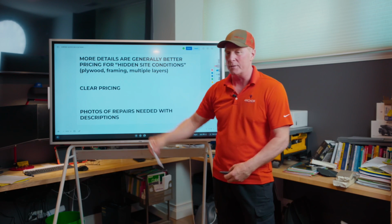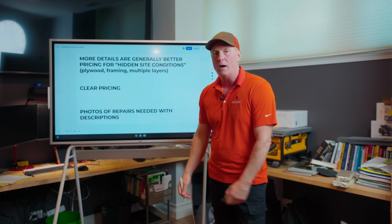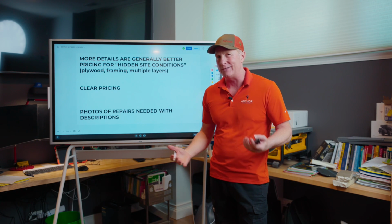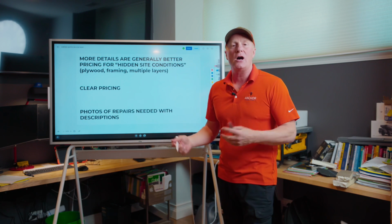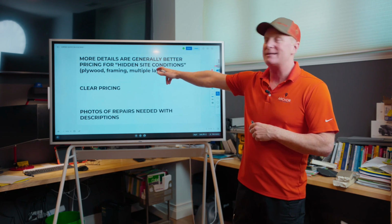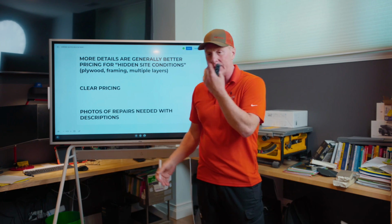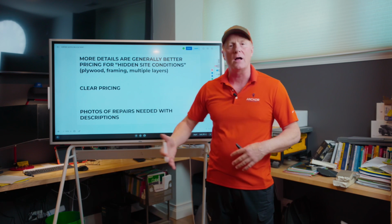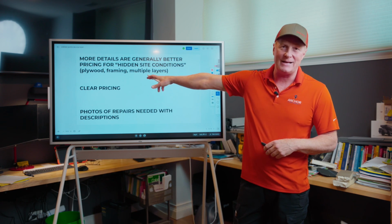This is kind of an important one. Let's say we tear the roof off and we find, oh, there's 100 square feet of plywood that needs to be replaced that we didn't anticipate. 3 full sheets. How much is that going to cost? So we put in our scope, okay, it's $7.20 per square foot. If we find 3 sheets, it's 100 square feet. It's going to be about $700 to replace all that, give or take. So you want some of that laid out beforehand.